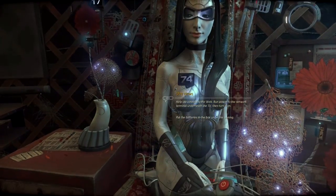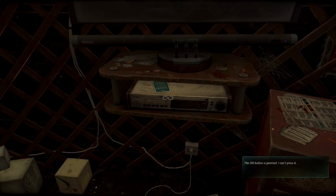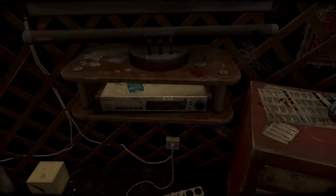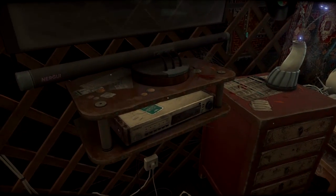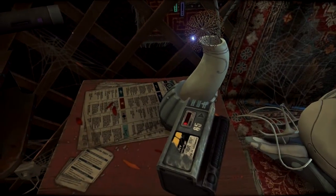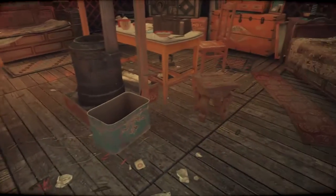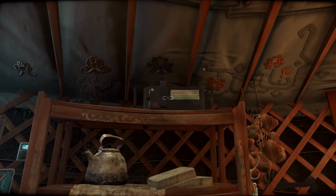Batteries in the box under the awning, so looks like power to the terminal. Can't press it. Terminal under the TV. Okay, first of all, I'm gonna drop this. I don't think I need this. Wait. I don't know, I'm gonna hold on to that. Batteries. Wait, I think these are batteries.